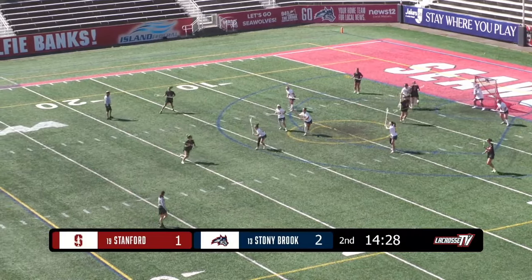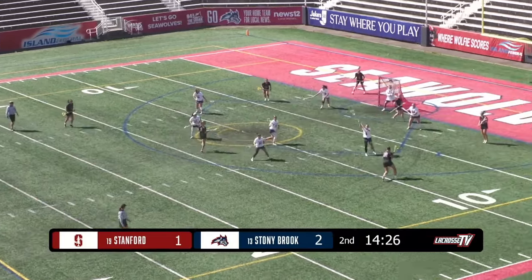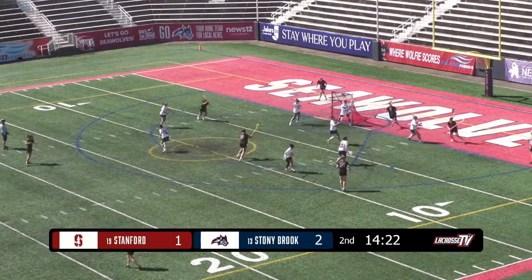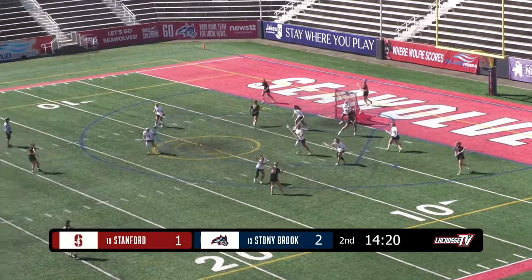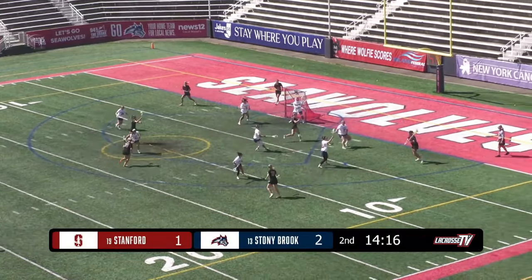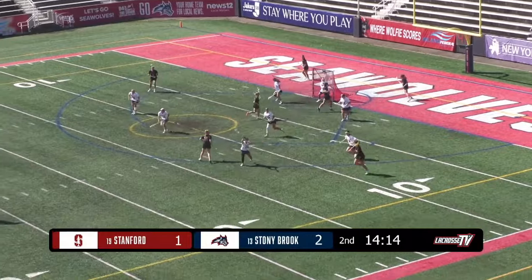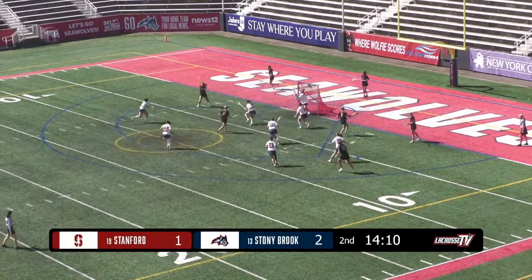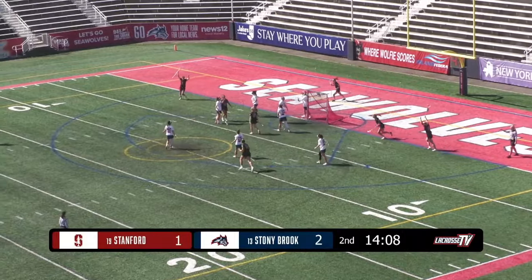They've won their last 9 games, a streak they'd love to continue through the conference tournament to get a conference title. But for now, Stanford would like to end the streak at 9 and generate momentum for the Pac-12 tournament coming up on May 1st, which will be the first round of action for them. And on Lacrosse TV, May 2nd is the first round of action.